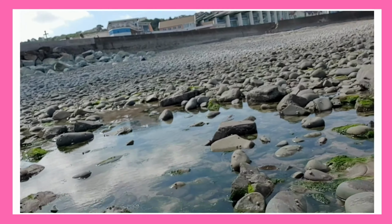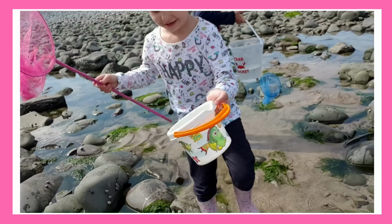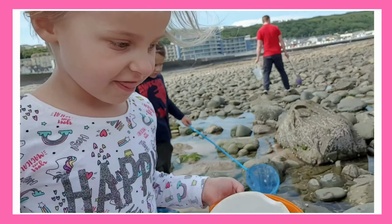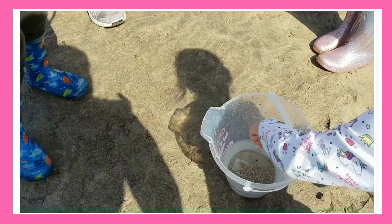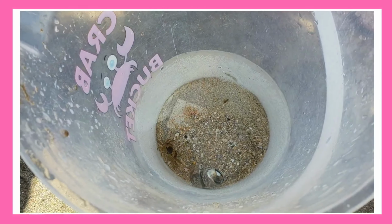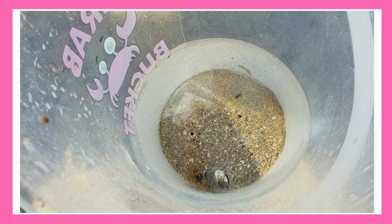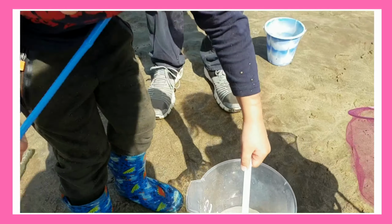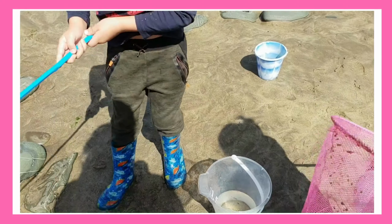Oh, lots of seaweed. Twins, what have you got in your bucket, Olivia? I've got... What's it? A snail. Periwinkle. I've got periwinkle. Yeah. Oakley's caught a crab. Oh, well done, Oaks. Oh, he's a crazy one. Let's go and find some more crabs. Oakley's it in there. Yeah. Then I'm going to leave my bucket here.